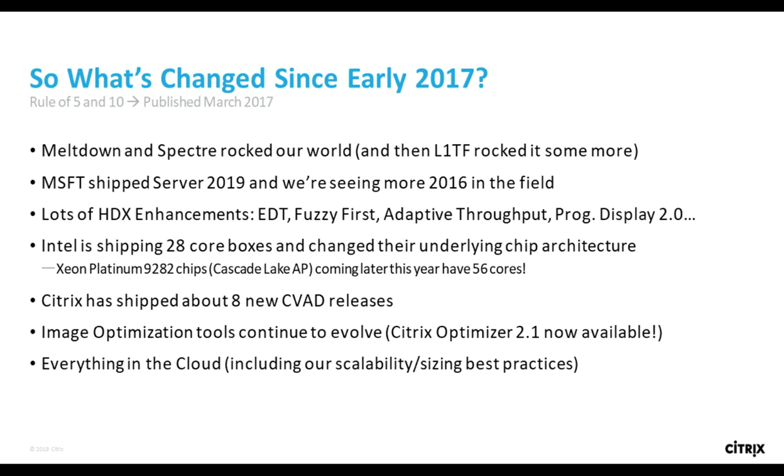In addition, we've shipped about 7 or 8 new Virtual Apps and Desktops releases, so a lot of new CRs, and I'll talk about the impact of those in terms of single server scalability. Image optimization tools: Mark mentioned VMware OSOT, there's BISF, and then we have our own Citrix Optimizer, and 2.1 actually just shipped about a week or two ago, so that's the latest and greatest if you want to grab that and check it out.